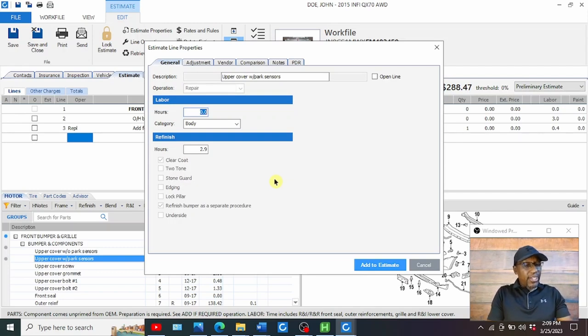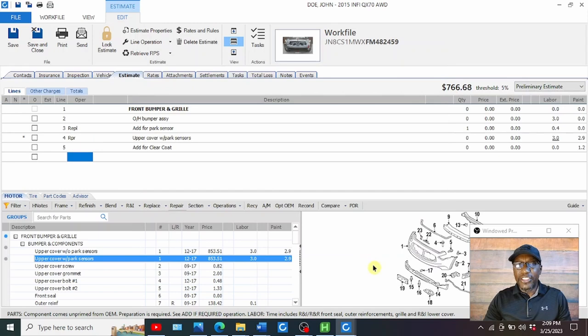On my scope sheet, I put everything on my scope sheet. And on my scope sheet, I have 3 hours to repair that bumper. So I put 3 hours there on the labor for body labor here. Body labor is a judgment call. You are the adjuster. You adjust. It's up to you to determine how many hours it's going to take to repair a panel. Okay? So I said it's going to take 3.3 hours. Refinished labor is automatically generated at 2.9. And I'm going to click on add to my estimate. Okay?